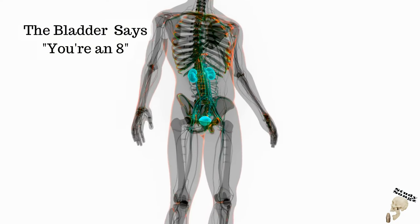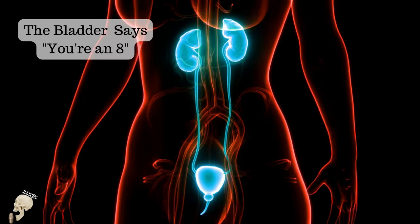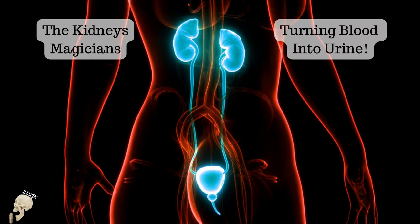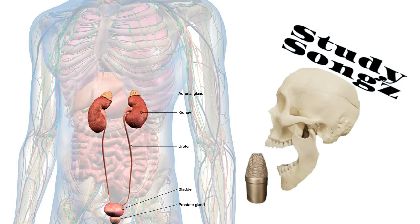The bladder says urinate, I don't think so, ureter. The kidneys, magicians, turning blood into urine.